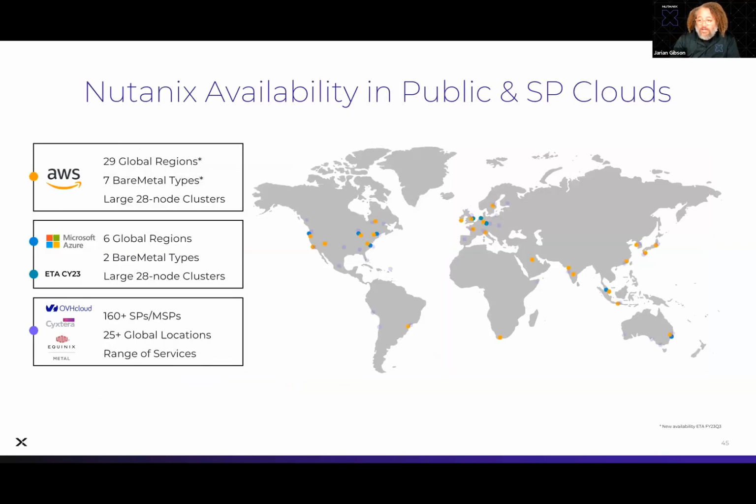And then what about visibility, right? So with AWS, we support 29 regions, 7 bare metal types. We just added 2 more. And then you see that we can support up to 28 node clusters. When we first released AWS, it was 16 nodes, then it was 21, and now it's 28.